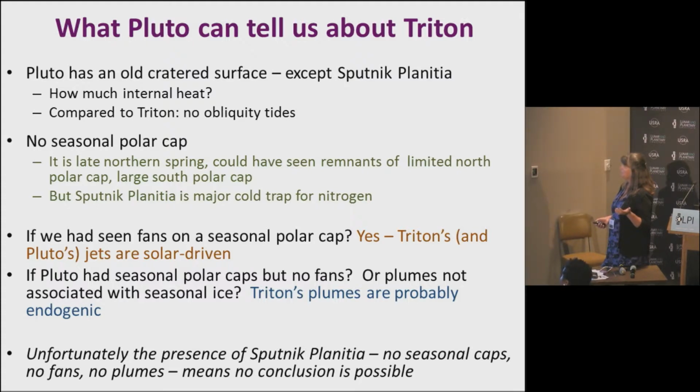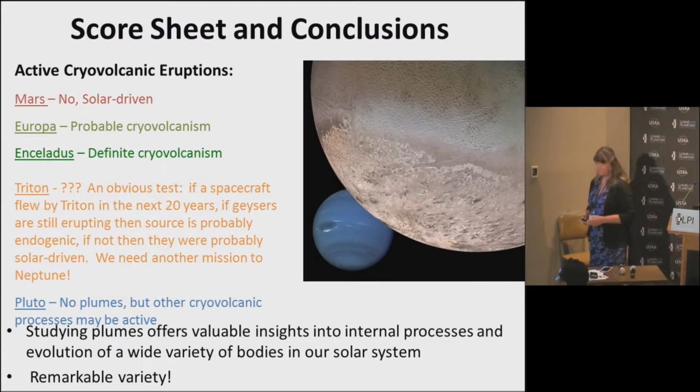But given that Sputnik Planitia is this major cold trap for nitrogen, it's at the most stable latitude, it's bright, it's a place nitrogen's going to want to go and stay. It's kind of wiping us out. So if we had seen fans on a seasonal polar cap at Pluto, we would have said, yes, Triton and Pluto's jets are solar-driven. If we had seen seasonal polar caps but no fans, or plumes but not associated with seasonal ice, we could have said Triton's plumes are endogenic, but darn that Sputnik Planitia, even though it's in the shape of a heart, it ruined my test.